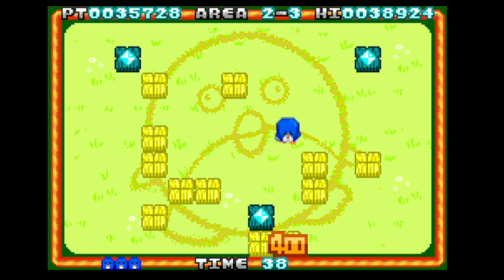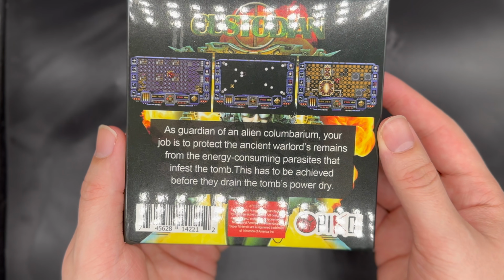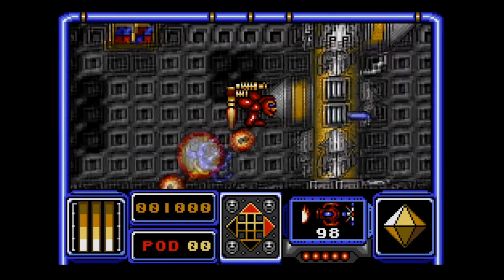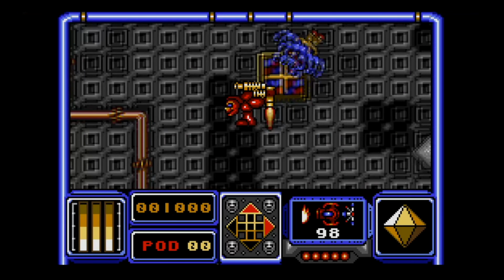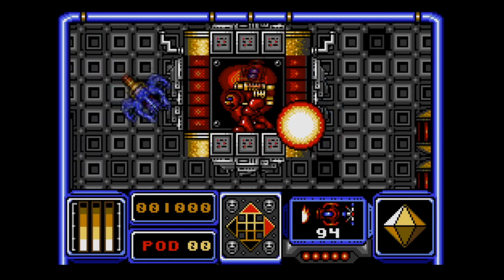Next up is another game that got a physical release by Pico Interactive. This one I bought myself off their website when I found out that it was back in stock. This is called Custodian, and this one is actually a port of an old Amiga game from 1989, which is a really strange choice of an Amiga game to port, because I had a look and it kind of got middling reviews back in the day, kind of like 3 or 4 out of 10, and I can see why.